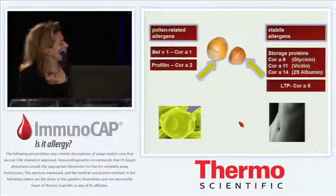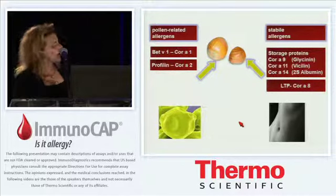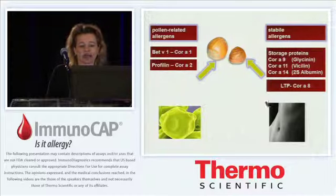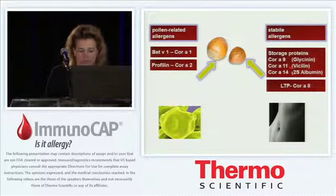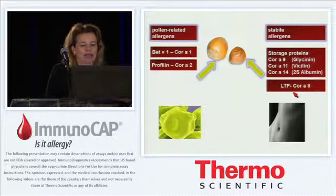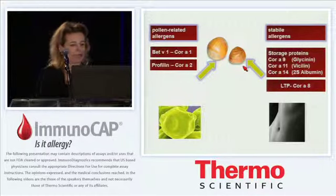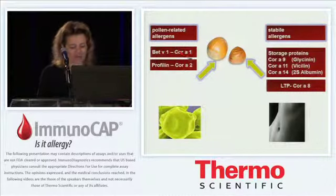So let's have a short look at tree nut allergy, and here at hazelnut allergy. It's again the same. A hazelnut allergy can be acquired over primary sensitization to stable allergens. Here the storage proteins, CoRe9, which is a glycinin, CoRe11, a vicilin, and CoRe14, a 2S-albumin. Then we have the lipid transfer protein, CoRe8. And on the other side, hazelnut allergy can be acquired over a primary sensitization to birch pollen. Here we have the beta-1 homolog, CoRe1, and the profilin CoRe2.